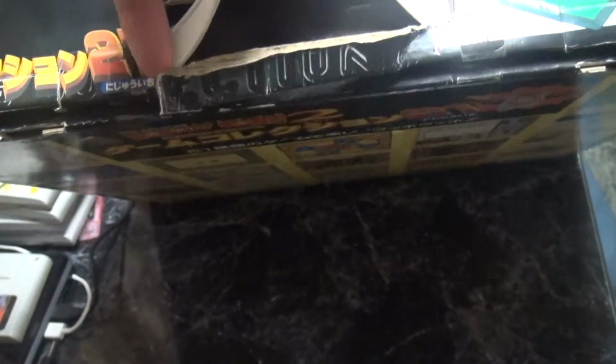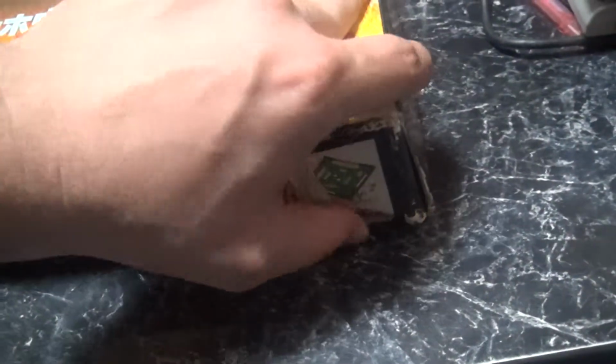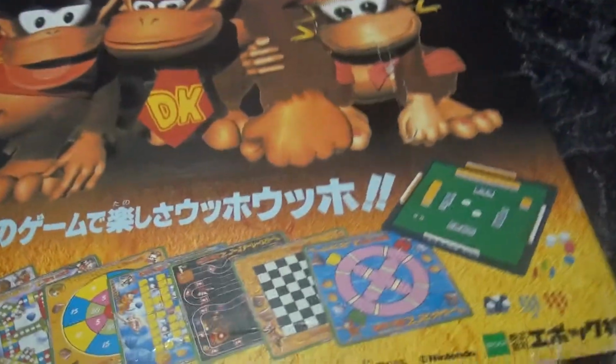So it's torn a bit there, which makes sense. It's a cardboard box, and yeah, it's going to get torn right there. Some damage here. I think there was some damage on the corner. Yeah, right here. So a little bit of damage, but that's to be expected with an almost 20-year-old box. So that's been ruffled around through recycle shops in Japan.